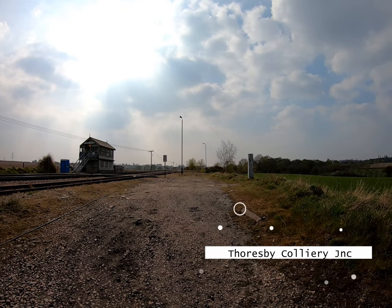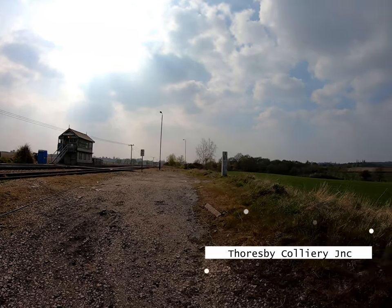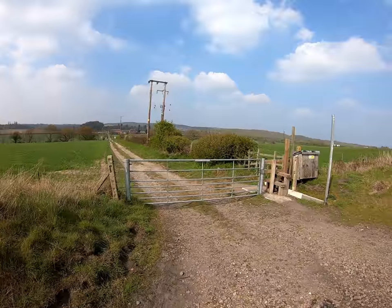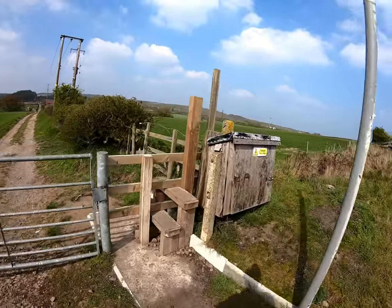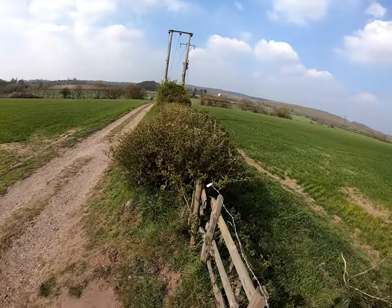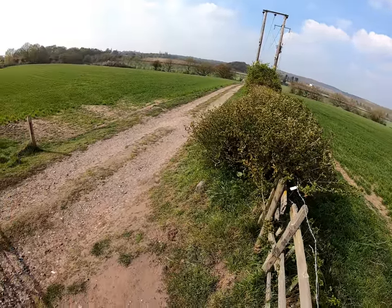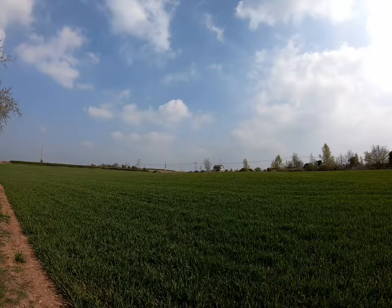Now we won't be going this way. We're not walking anywhere near any active lines. We'll instead be taking the footpath down and making our way towards an overbridge, so it keeps us away from anywhere near the running line, which is the safest way to do it, and we don't want to get into any bother, or as little bother as possible. So we'll see you down here.